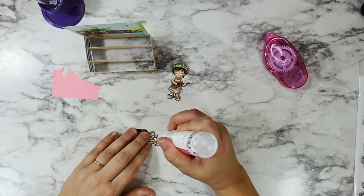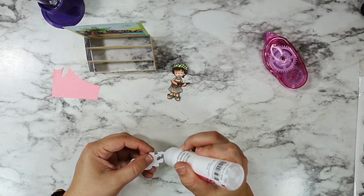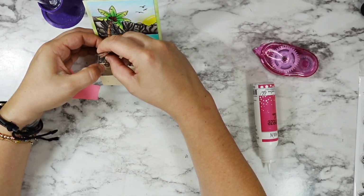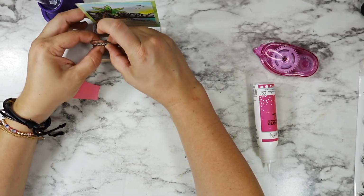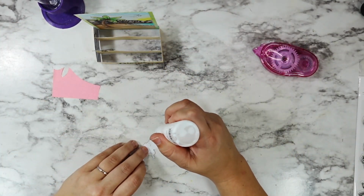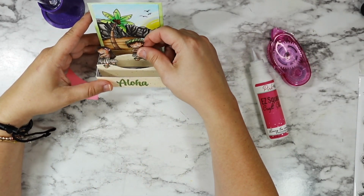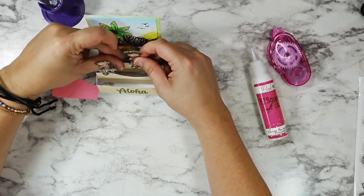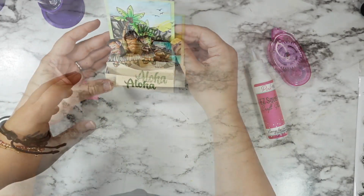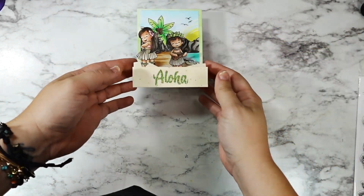To attach them in, I just added some liquid glue to their feet. I have her feet on either side of this sand dune hill, and if you just pinch it for a couple seconds, usually they stay put. The My Favorite Things die set also comes with little strips so that you can cut them and add them to the back to reinforce it, but I didn't feel it was necessary.